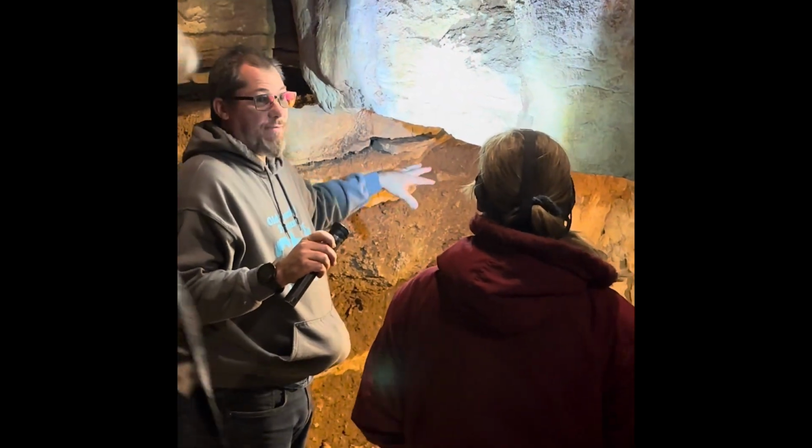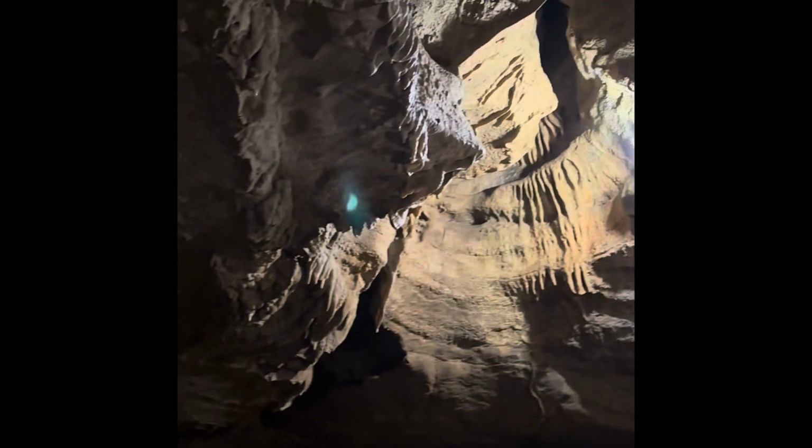Now as we go through the cavern, pay attention to the ceilings and the walls. We'll find lots and lots of other fossils too. But pay attention to this. This is our depth wall. So make sure you duck down. Whoa, that's the big cave.